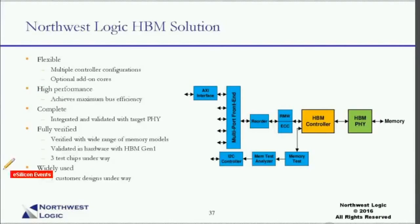So our HBM controller solution is shown here. We are currently supporting 7 different designs. We have 3 test chips underway, and as part of that, we have seen and engaged with a very broad variety of customers. The number one thing that customers want when they're engaging with us is to ensure that we've got a solution that's flexible enough to meet their specific needs for their application. So what we have done is put together a very flexible solution. That solution consists of not only a configurable controller solution, but a series of add-on cores, which I'm going to talk about in the rest of this presentation.